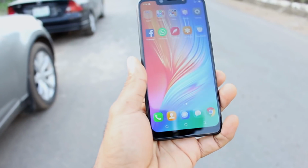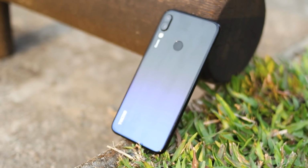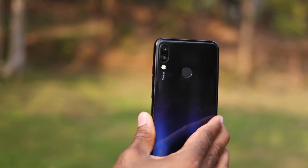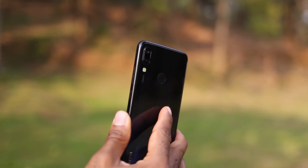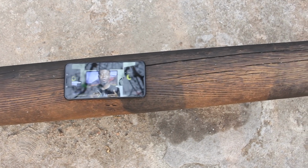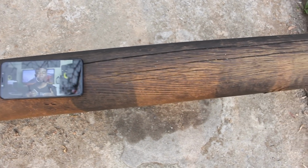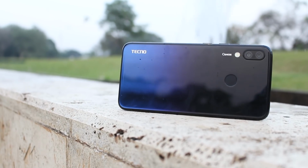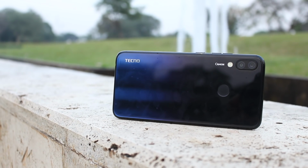I'm actually indifferent in that regard, and in fact, the one thing that it has going for it is its design. That's the first thing that caught my attention when I first opened the box. The Camon 11 Pro has one of the best designs as far as Tecno devices are concerned, in my opinion. There hasn't been a place I pulled this device out of my pocket that I wasn't asked what smartphone it was, especially because of the gradient at the back.